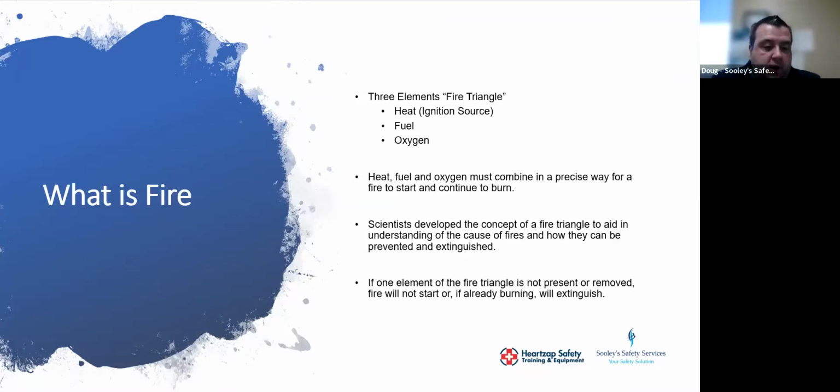So I guess a big question really is, what is fire? So there are three elements, which is what's called the fire triangle. There's heat, which will be an ignition source, fuel, and oxygen. All of these must combine in a very precise way for a fire to start and to continue to burn.